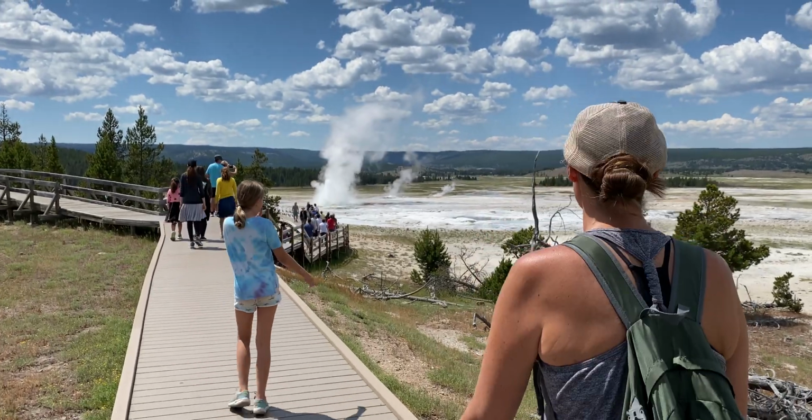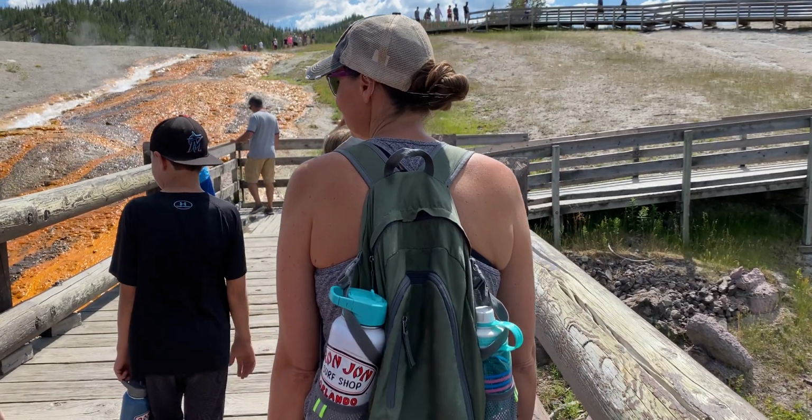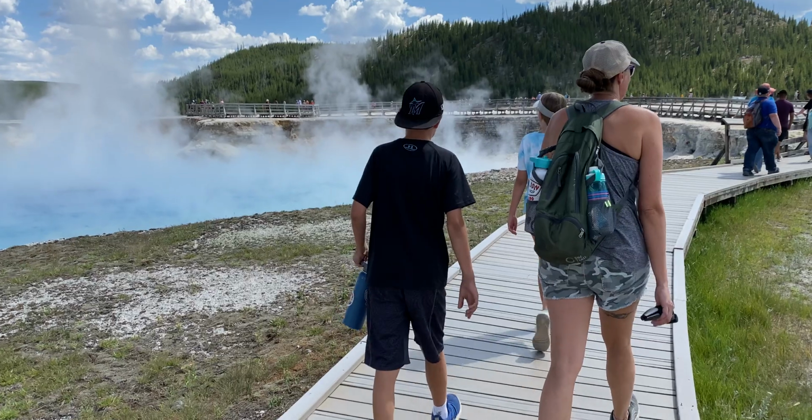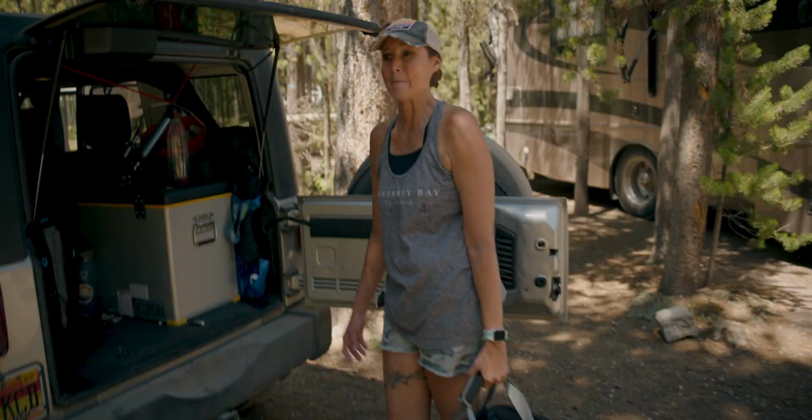If you haven't been to Yellowstone National Park, it is an absolute must-see place to go, especially if you're living the RV life. We just spent a week in Yellowstone and we learned some things while we were there. So we wanted to share our experiences with you so that when you go, you're able to make the most of your visit. So stay tuned.